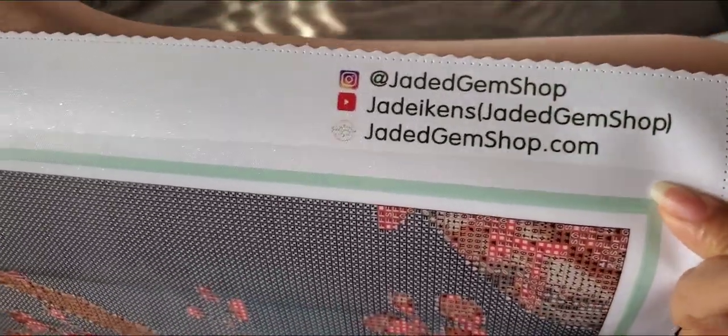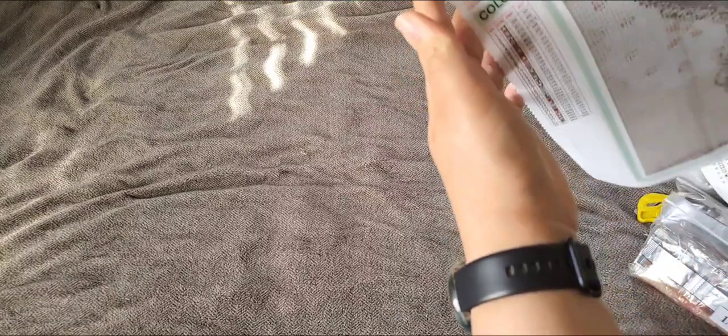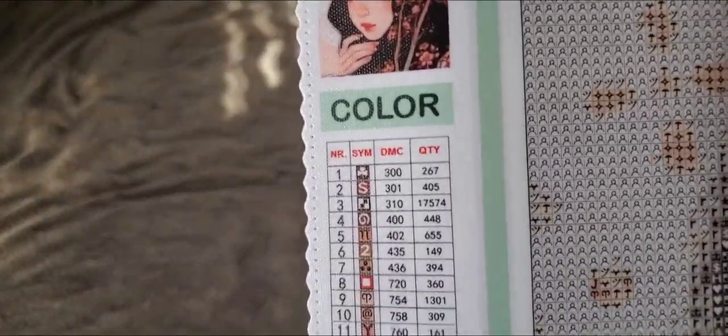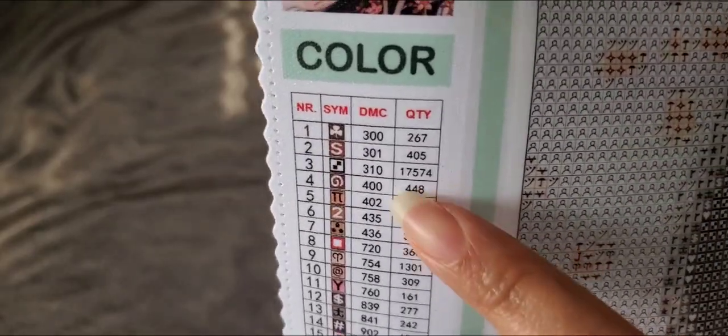We have, again, the logo or the branding, and then just social media information: Instagram, YouTube, and her website. And I think that's it on that side. And then over here, we have the table of contents. Oh, and there's the quantity on here too. That is a lot of 310s. But she's got a lot of hair, so that makes sense.